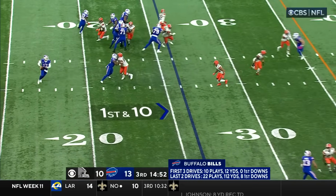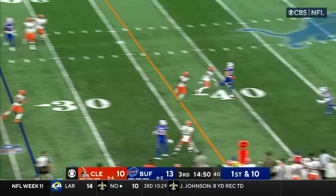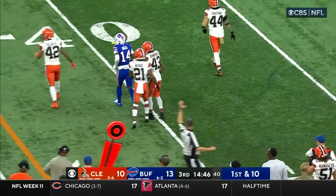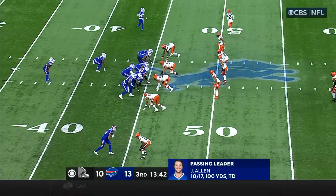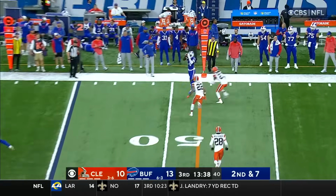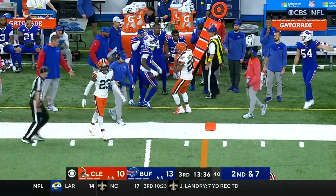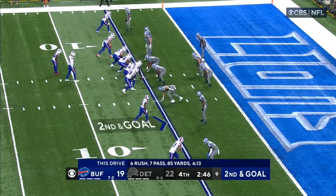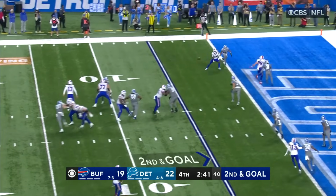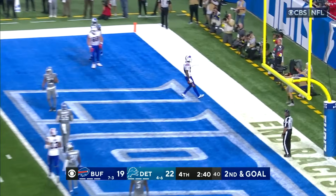On first down, Josh Allen rolling right. Throws on the run and squeezes one in for a first down to Diggs. Allen, Garrett's coming. Allen gets rid of it to Diggs, and just in the nick of time. 2nd and goal. Does the Detroit defense know it? Oh, he's going to go top. Oh! It's caught for the touchdown.